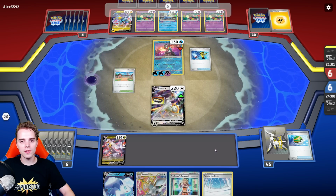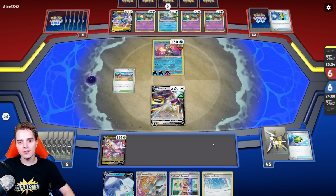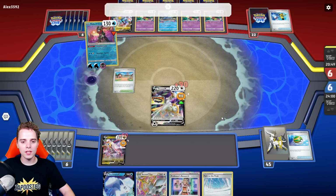And there's Super Rod coming. We could put Radiant Greninja in the Lost Zone if we get... how many cards in the Lost Zone? 7. Okay, they will need to fetch another Colress right now. 1990.